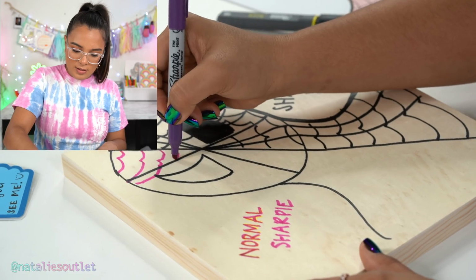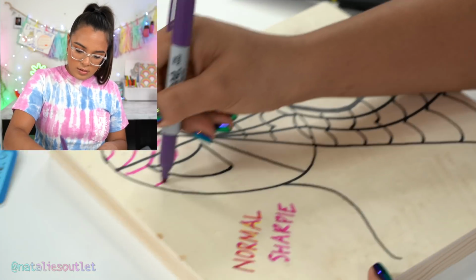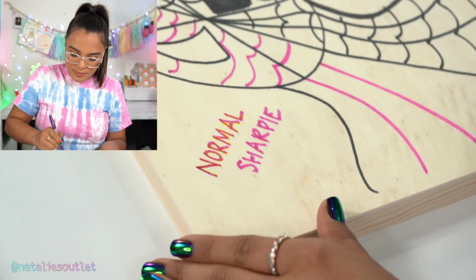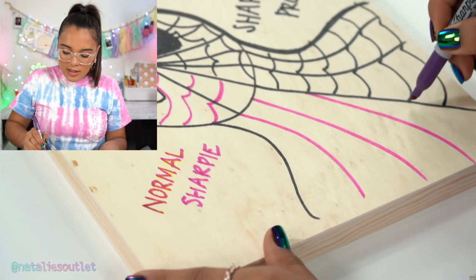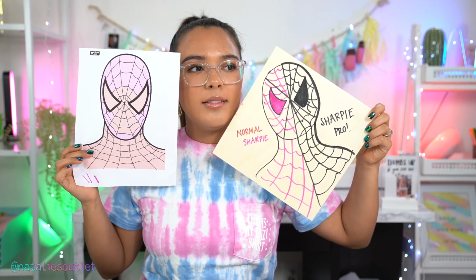Why is it coming out pink? Oh, that's a good question. Isn't it purple? Troy, is that bad? I don't think the wood is really affecting it that much. Yeah, you're right. All right, final result. Not too bad. Not for a first try.